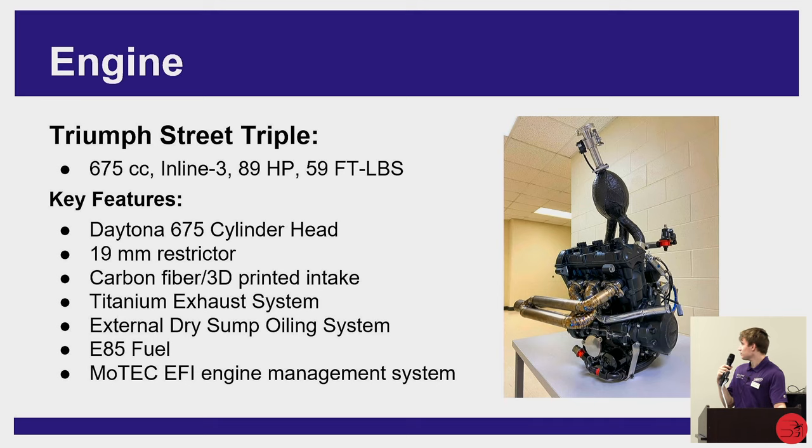Titanium exhaust system. As you can see in the picture, it's all pie cuts that are cut and then welded together to make the shape of the exhaust, so we don't do any bending. External dry sump oil system. We build a custom oil sump pump that goes in the bottom of the block, and then we run an external sump tank on the side of the car. We also run ethanol E85 fuel. In SAE, there are three fuels you can run: E85, 100, and I think 93. But we run E85 because that allows for higher compression pistons, which we do run. And then the MoTeC ECU on this engine.